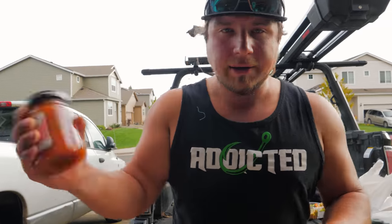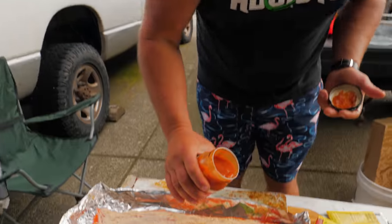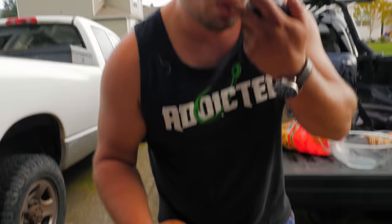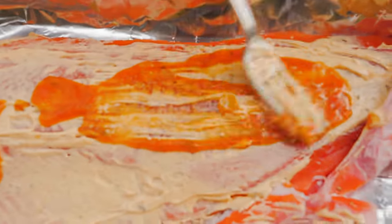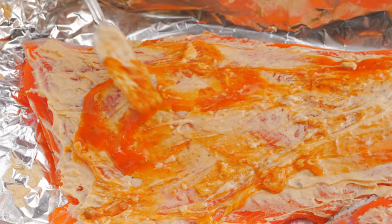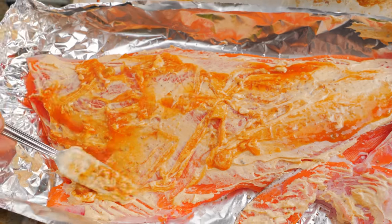Next, we're coming in hot, or caliente, with some mango salsa. I'm gonna go a light drizzle of this stuff. And we got the hot stuff here. I wanna taste that. I wanna feel the burn. Oh yeah, it's gonna burn. In and out. Same thing, give it a nice little lathering. And the sweetness of that mango salsa, I can already tell it's gonna blend so well with all the fat in that fish. That is phenomenal flavor right there.